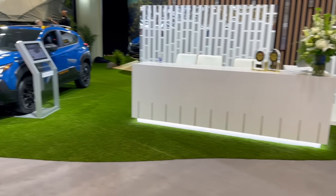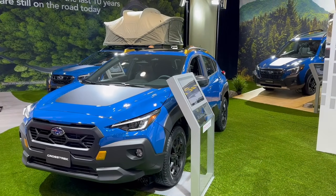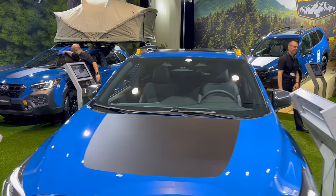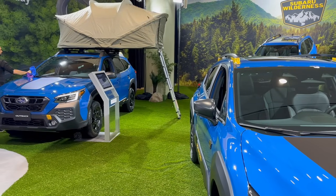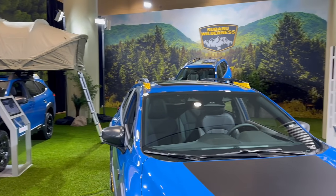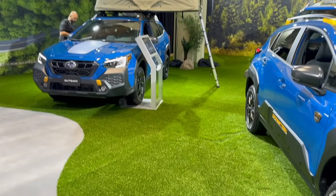And right behind you, just down there, is the Wilderness Zone. So we have our Wilderness family: Crosstrek, Outback with the rooftop tent, and the Forester on the ramp, so three Wilderness in the same Geyser Blue color. That's actually designed to fit directly on top. Absolutely, it's designed by Thule. Very nice. Outdoorsy is what Subaru's about. Absolutely, with the turf and everything. You got it. Background scenery, so Wilderness. Amazing. Beautiful. Thank you, Sebastian.